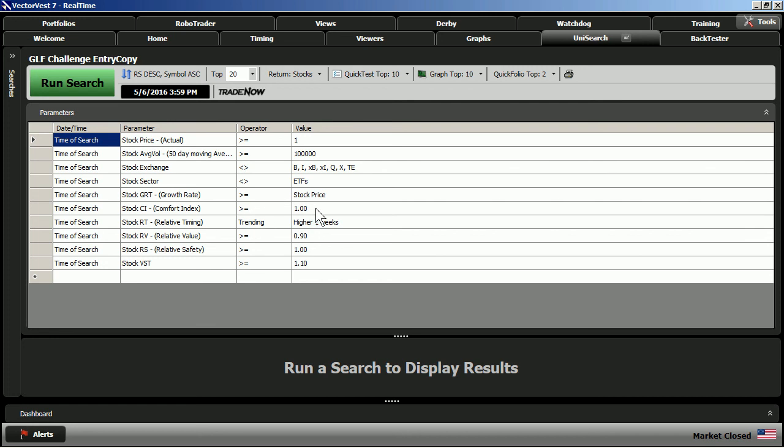The stock's relative timing value to be trending higher over 1 week. The relative value to be greater than or equal to 0.90. Relative safety greater than or equal to 1. And a VST score greater than or equal to 1.10.